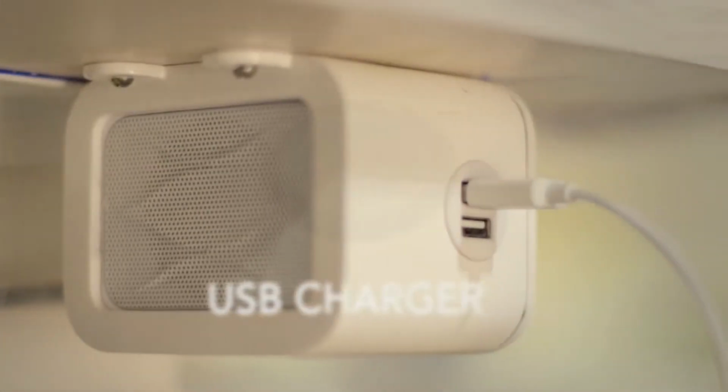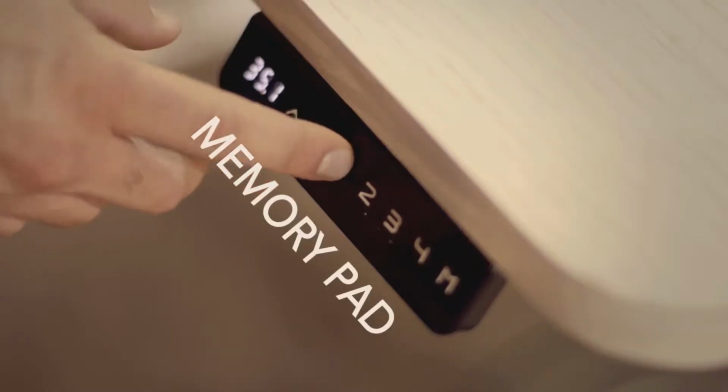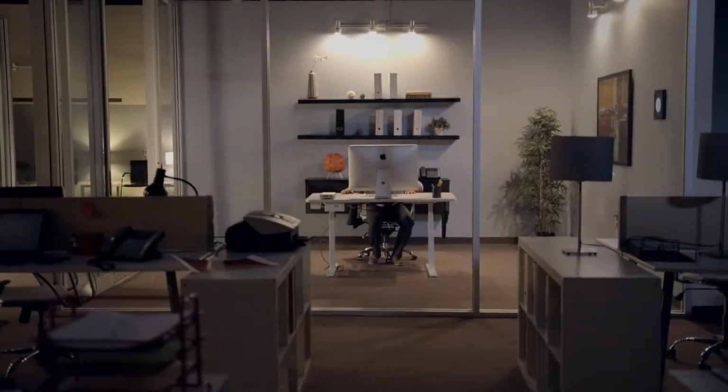The ergonomic cut allows you to rest your arms while working, and USB chargers are included for all your devices. The built-in wireless charger lets you effortlessly charge your phone's battery. The height adjustments are smooth and silent. The memory pad remembers all your favorite height settings, and the bag hanger keeps your possessions close at hand. Taylor is going to greatly improve the way you work and redefine the office environment.